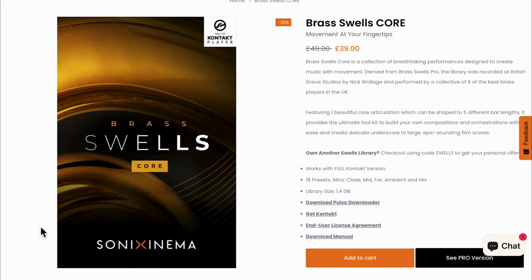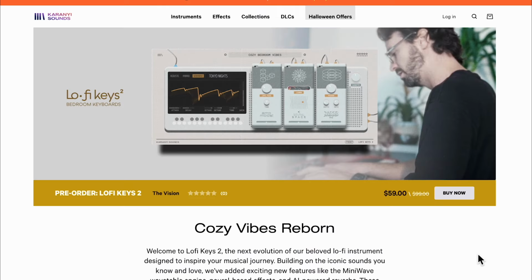Sonic Cinema's latest release, Brass Swells Core, available now for £39, normally £49. And this is derived from their Brass Swells Pro library. Caroni Sound's got their Lo-Fi Keys 2 on a pre-order right now. Normally it's going to be $99. You can pre-order this one for $59.